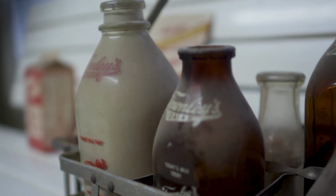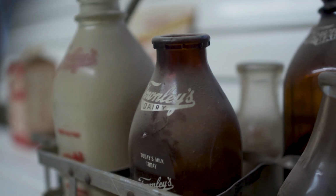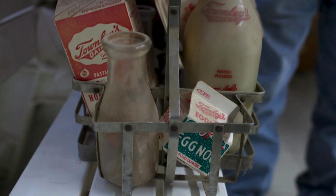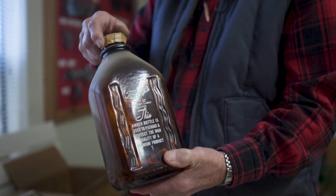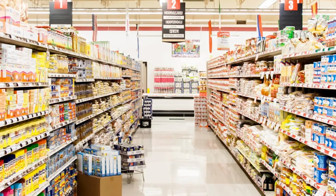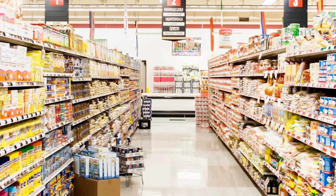Delivery of milk used to be twice a day because there was no refrigeration. And so it got where the price of a gallon of milk delivered to your house was quite a bit more than you could pick up from the supermarket.